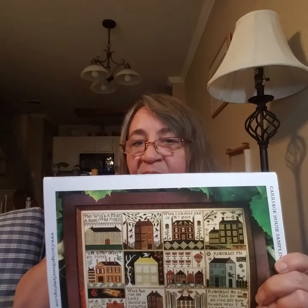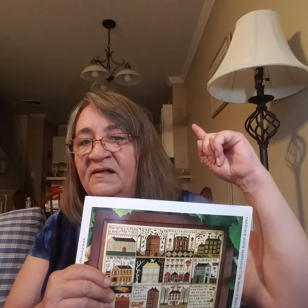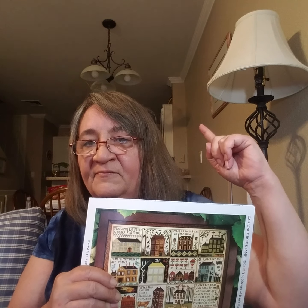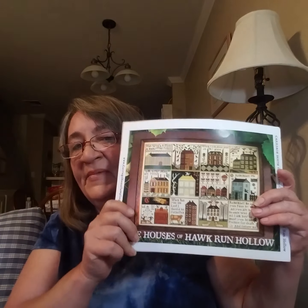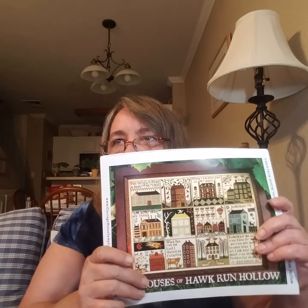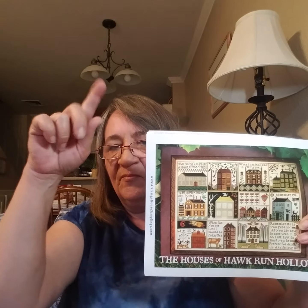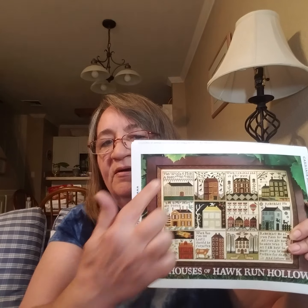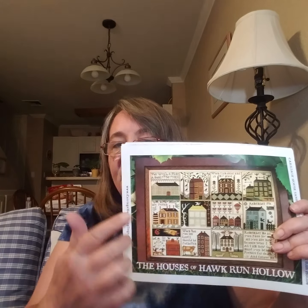So I've got a couple narrow areas on my wall, like if you can see right back there, that would fit perfectly for a series of little 4x4s. So I'm thinking I might do that. I'm not sure about finishing yet. Either just do individual frames or some way to connect all of them together, and do each house individually instead of one big piece.